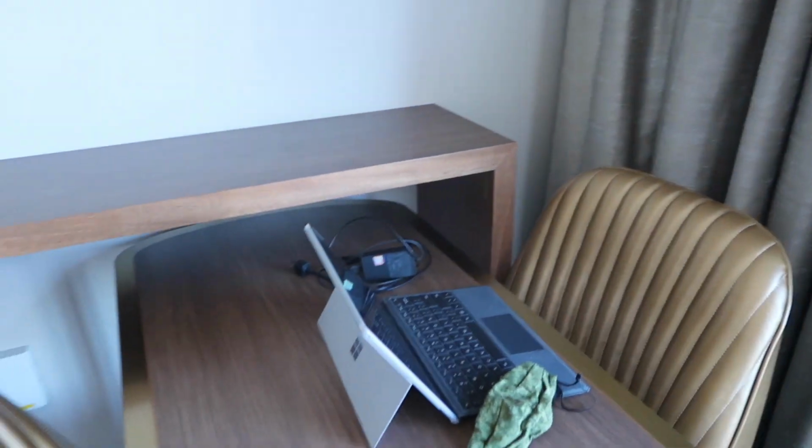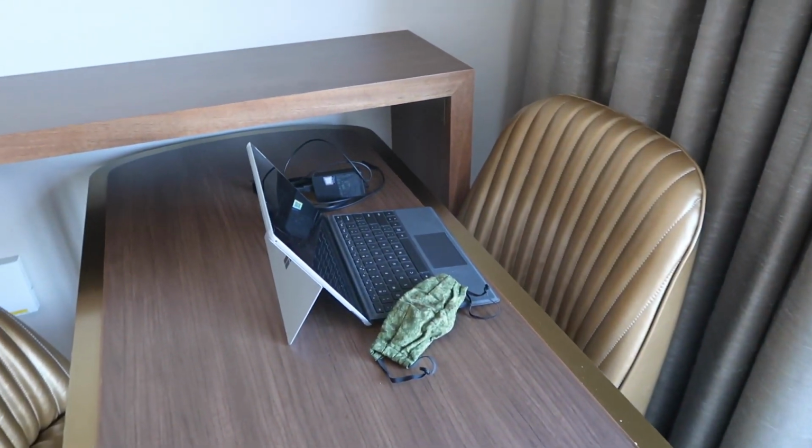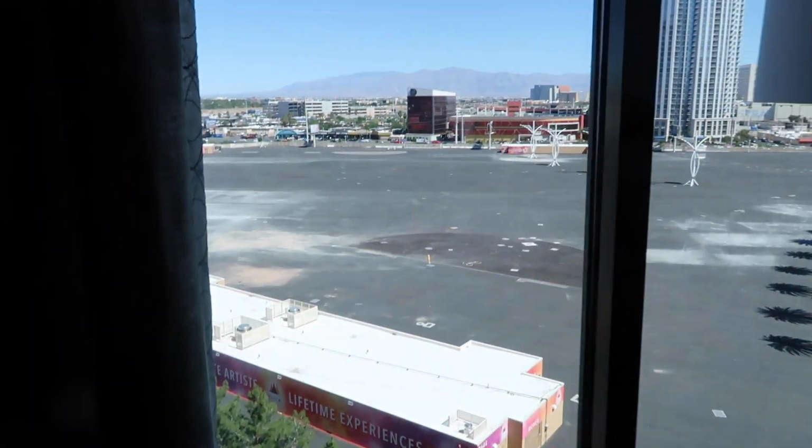Brought my computer with me. I was doing some work earlier because unfortunately, sometimes you still got to get work done even when you're on vacation. And here's our view.